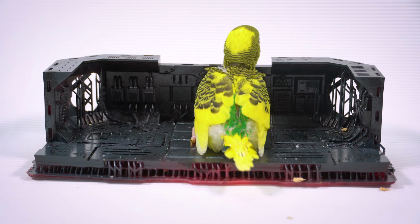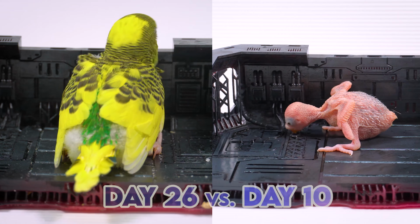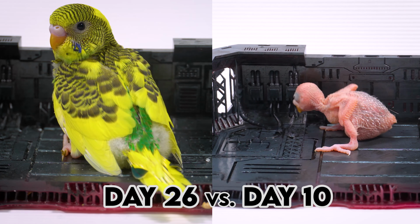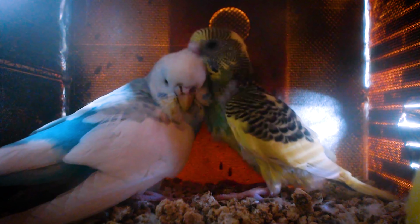On day 26 for the first and 24 for the second baby budgie, let's compare their growth to day 10. In just 16 days, they've grown significantly. They're still babies, being cared for by their mother, and it's heartwarming to see them groom their mother to say thank you.